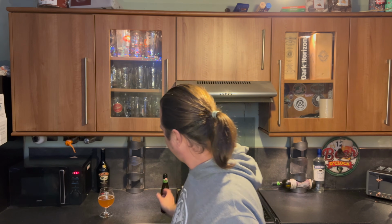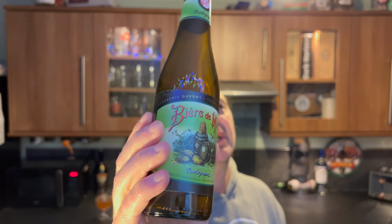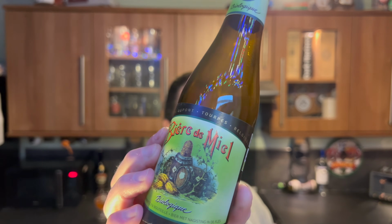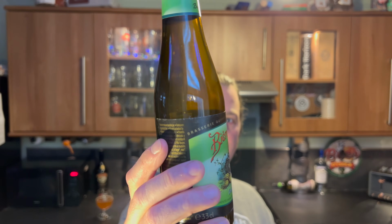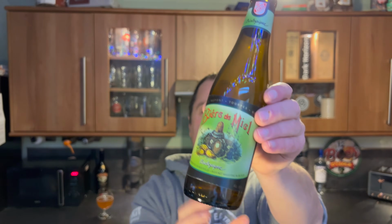Look, the name gives it a bit of a way. Biologique, it's almost like a medicated name to it, isn't it? If you wanted to drink a healthy beer, then this is probably going to be it, isn't it? Probably going to be it.